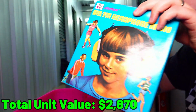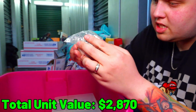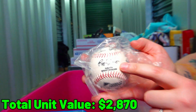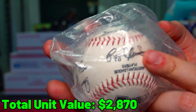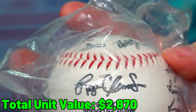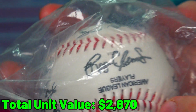Ooh, I see a signed baseball. Look at this. No, this is legit signed. There's no way that says what I think it does. That looks like Roger Clemens, doesn't it? Yes. I can't tell if it's printed, because you can see how the ink's kind of running on it, you know what I mean? If that was a printed signature, I think it would be solid, don't you? Yeah. What are the other ones?